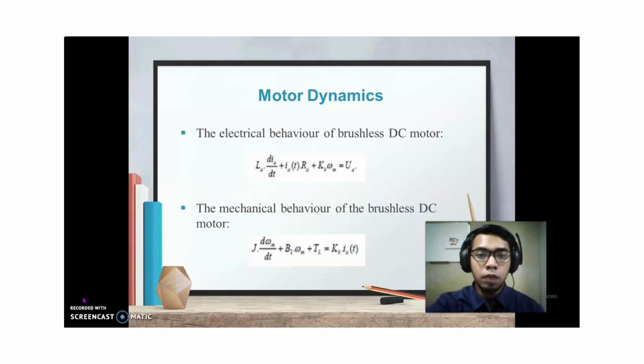The mechanical behavior of the brushless DC motor can be described as J times d omega m over dt plus Bl times omega m plus Tl equal to Kb times Ia, where J is the moment of inertia, Bl is the viscous friction coefficient, Tl is the load torque, omega m is the speed of the motor.